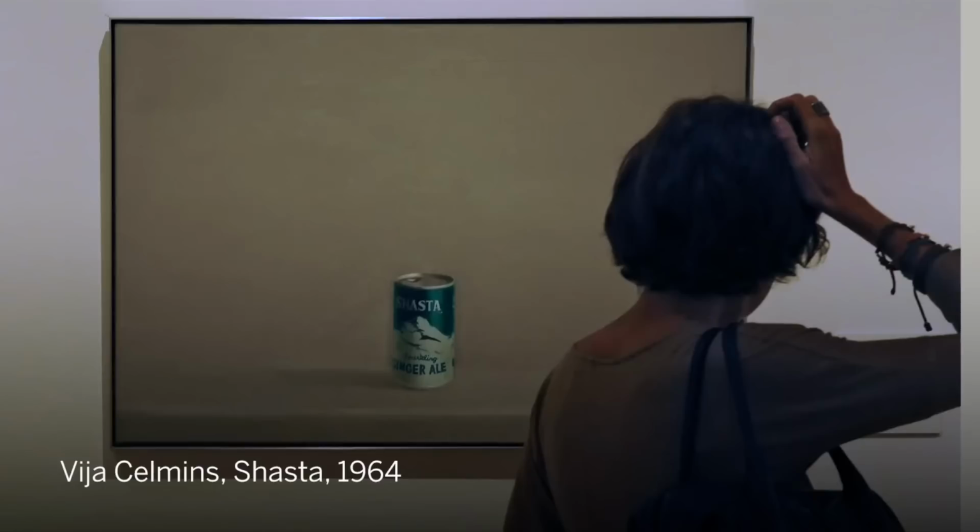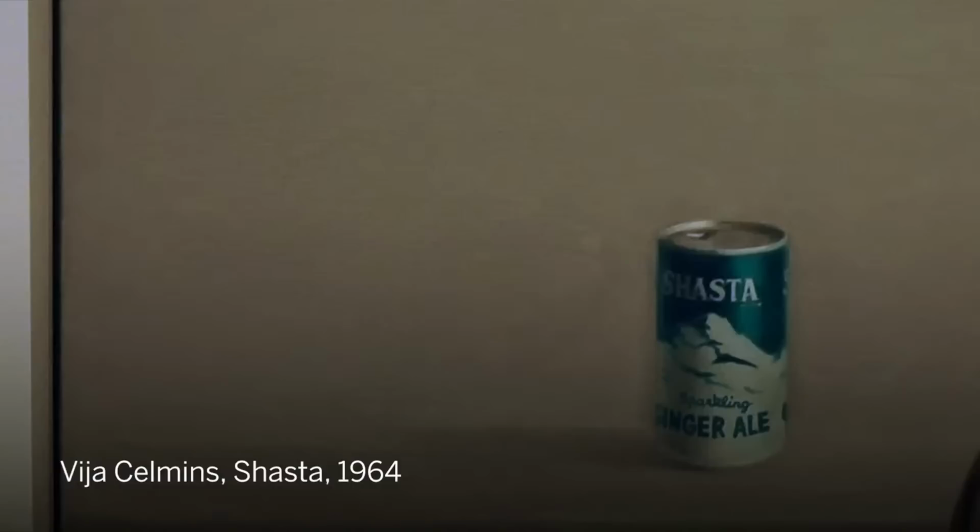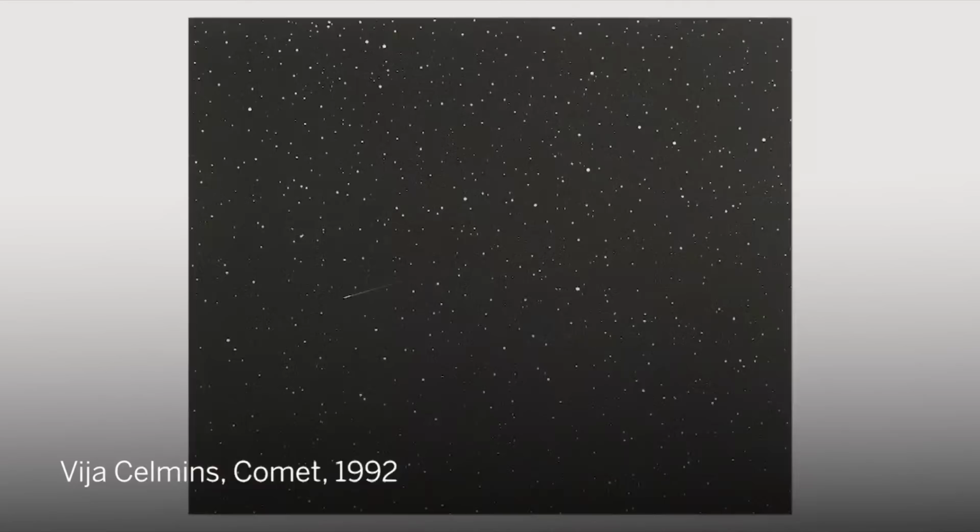This was a moment when the very nature of authorship and the artist's hand was in question. Her early photorealist paintings of household objects in the 60s were often compared to the work of Gerhard Richter, and they served as an important foundation for her technical mastery that would define her work for decades to come. Throughout her career, Selman has frequently returned to the same motifs: ocean waves, desert sands, and of course, the night sky, in a meticulous and meditative process.